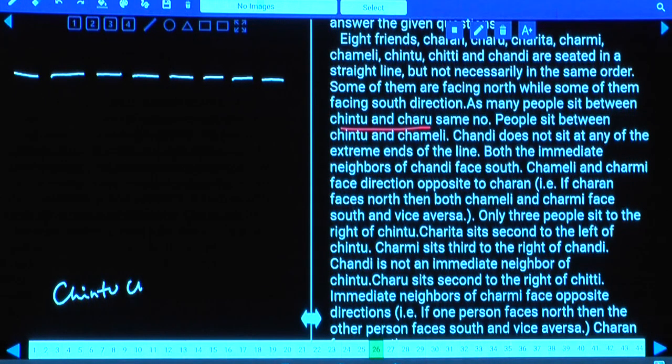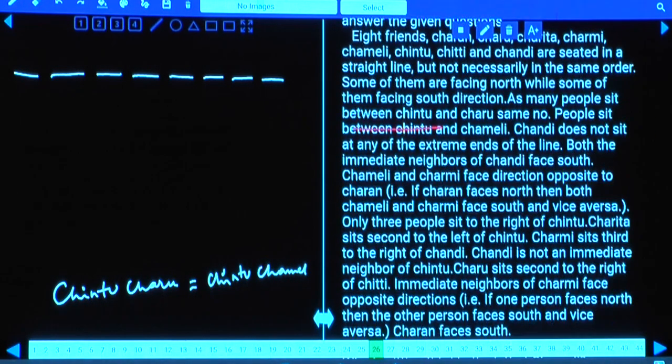The number of persons between Chintu and Charu equals the number of persons between Chintu and Chameli. Clear? Now this is the information given: Chintu must be exactly between these two, either Charu one place to the left or one place to the right, two places, three places and so on. And Chandi does not sit at the extreme ends of the line.